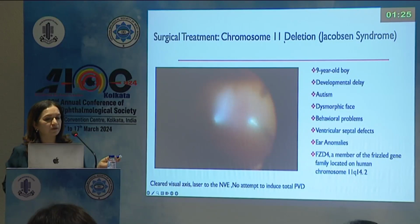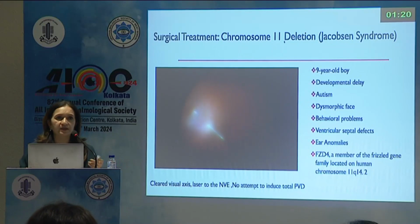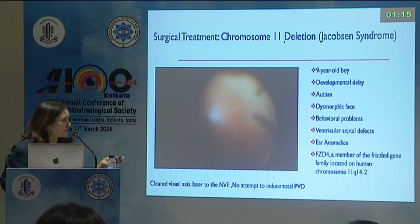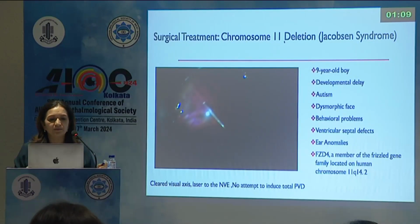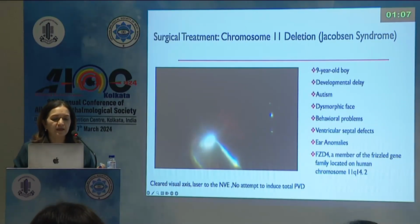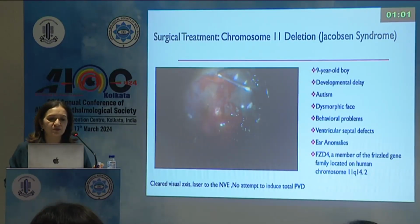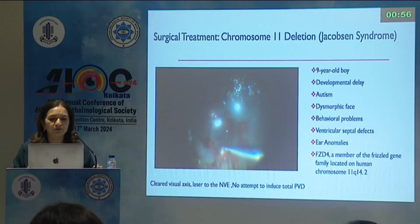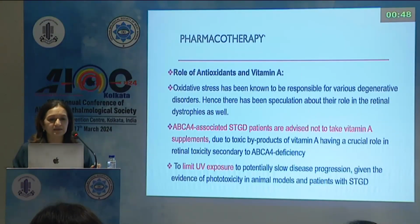And this is a patient of Jacobsen syndrome, which is a chromosome 11 deletion, and chromosome 11 also harbors the frizzled gene, which is responsible for FEVR. This was a patient I saw who was operated on because of FEVR; the patient had bled, so the blood had to be removed very carefully. Once it was done, there was visual rehabilitation, but because of the other associated anomalies of chromosome 11 deletion, the patient also had autism, dysmorphic faces, behavioral problems, and VSD of the heart. So multiple problems have to be dealt with in some of these cases.